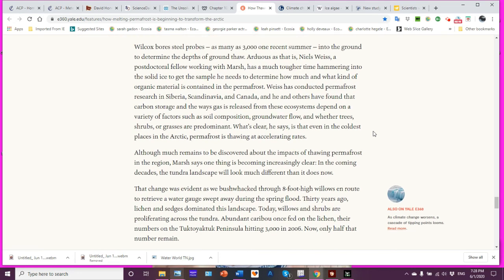Although much remains to be discovered about the impacts of thawing permafrost, Weiss says one thing is becoming increasingly clear. In the coming decades, the tundra landscape will look much different than it does now. There you have it. Big changes are underway.